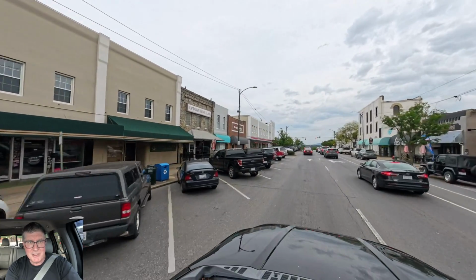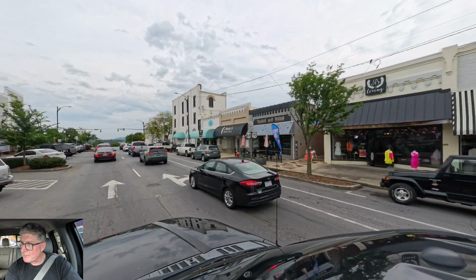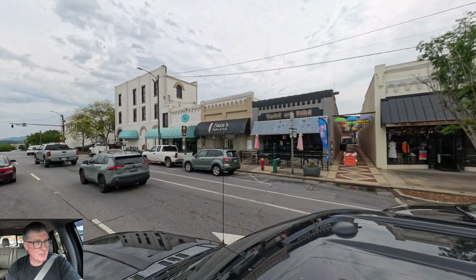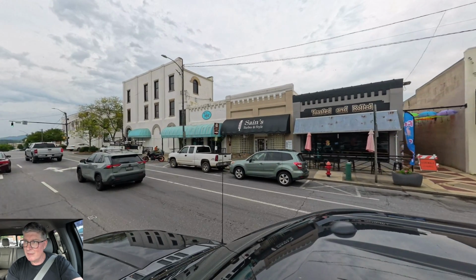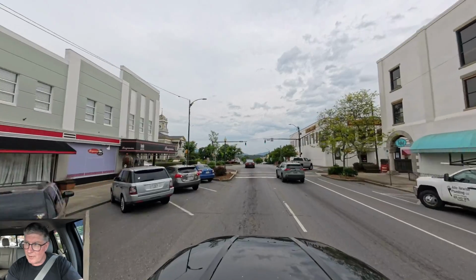Uptown Wing Bar, Gregory Jewelers. My goodness, got Staines Barbershop on the right over there. Roasted and Told, or Toasted and Rolled, however you want to say it, is over there. They do ice cream, kind of a unique type of ice cream. Wells Fargo on the right.